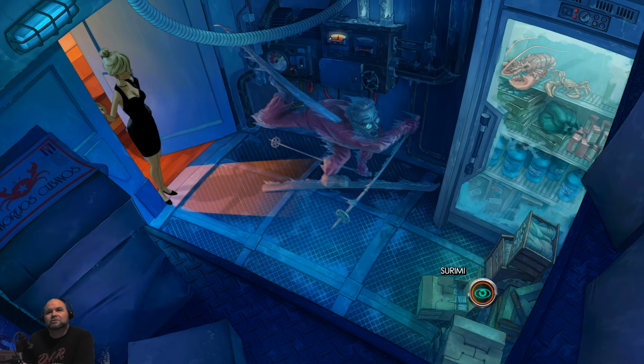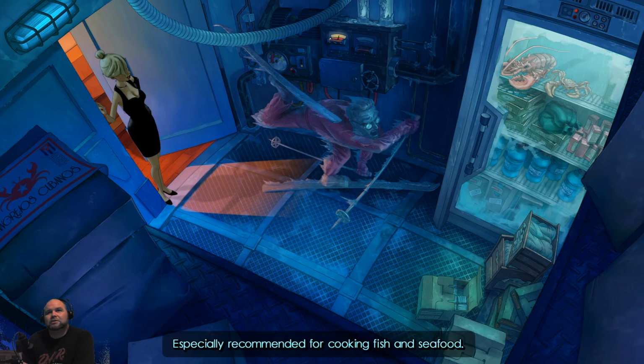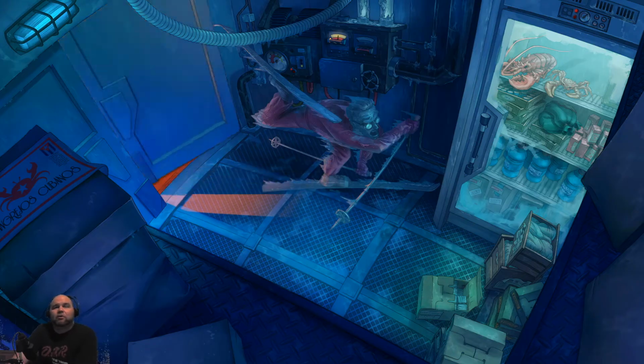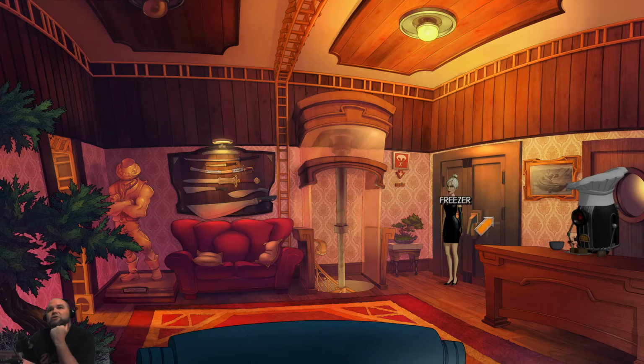Oh, we can look at all that stuff. I'm not hungry. The blue bag. That's not what we want. It's not especially... I'm not thirsty. I don't want to go in. No. It's too cold. Alright, so we gotta figure out what food we need and get the chef to make it.